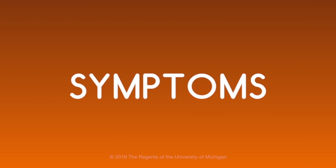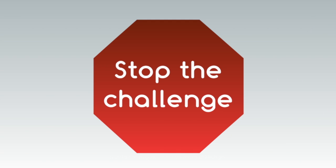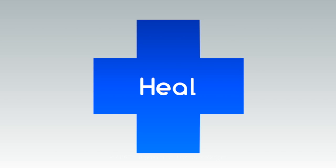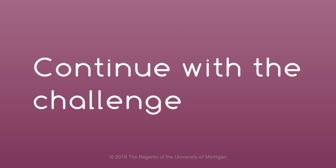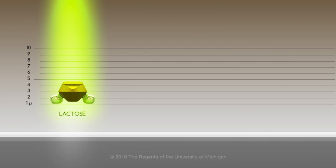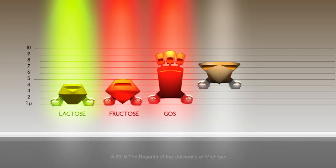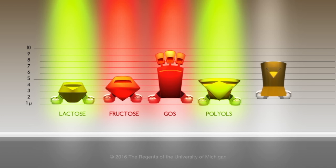If you do have symptoms, stop eating the challenge food and let your symptoms calm down before trying the next group. You can re-challenge that FODMAP group at a later time. After you've tested all the FODMAPs one by one, you'll have a better sense of which foods trigger your symptoms and which ones don't.